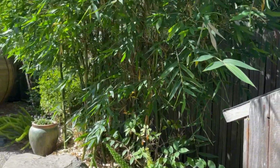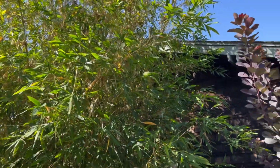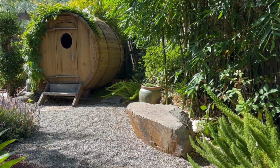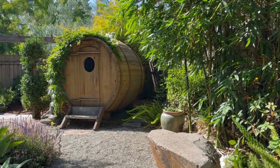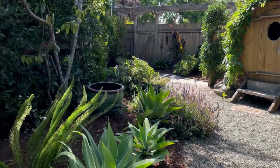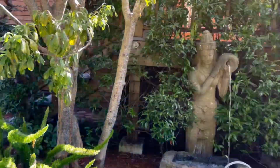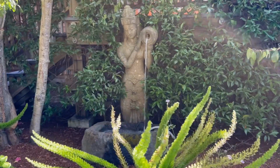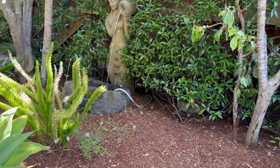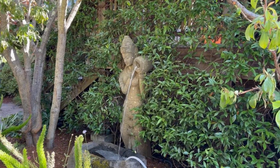Got a timber bamboo here. It's a clumping bamboo, but it's very tall. Screens out the neighbor's house right there. And this rock I sit on as a bench. Brought that in with the sauna. The sauna had to come in on a crane many years ago. It's a sort of retreat-like garden, very peaceful. In the cooler, rainier months, this whole area is filled with this California native fern. It comes up when it starts raining. It's not out right now.